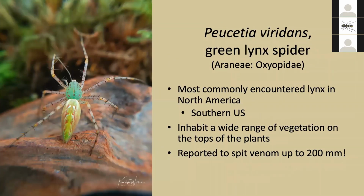But the most commonly encountered lynx spider in North America, especially the southern U.S., is going to be the green lynx. And this thing is bright Granny Smith apple green. A lot of times you're going to find it in the tops of low shrubs and herbaceous vegetation. Something interesting about this one was reported by an arachnologist to spit venom almost 8 inches. That's 200 millimeters, or 8 inches. And as stated before, their willingness to prey on beneficial insects sometimes cancels out the fact that they're beneficial biological control of other insect pests.